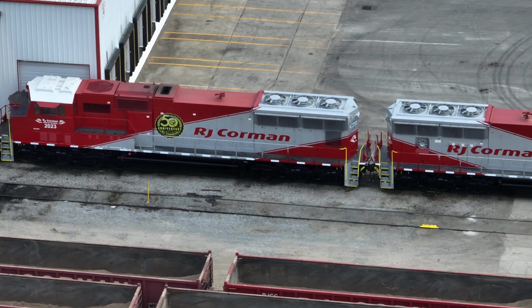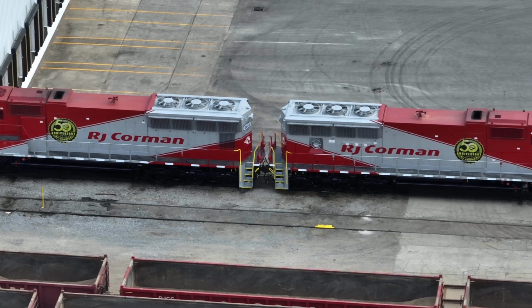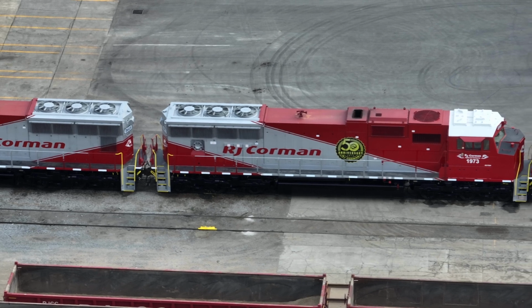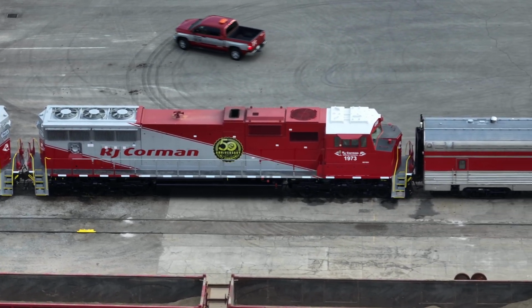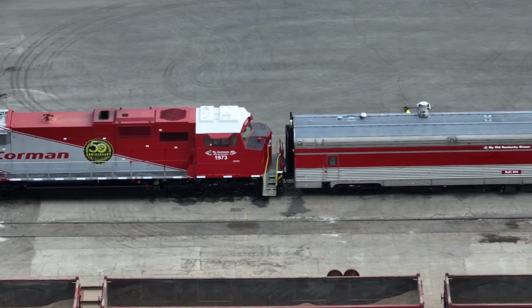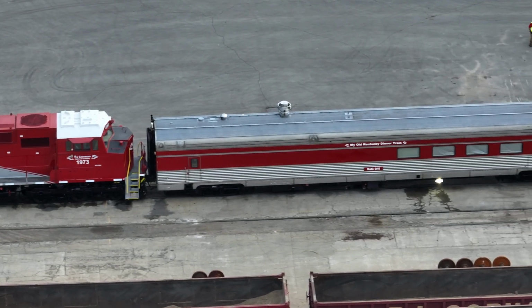Everybody back on board. D546, I'm Terry Yard Manager. Yeah, everybody's back on board, ready to stand and head out of here. Head toward that, we need to clear that power switch so I can get you lined up in the A.